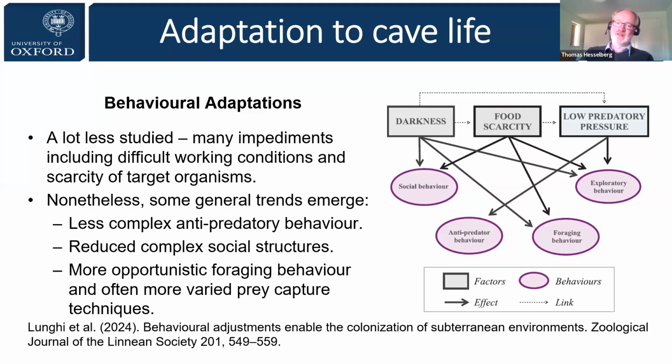But nonetheless, we do have some general trends emerging when we look across the literature on many different species. So we generally find less complex anti-predator behavior. In general, because there are fewer species, there are also fewer predators for most of these species. Whereas in the outside habitat you will have an apex predator, the main predator in an ecosystem, typically something large, a mammal or bird, in caves it is often spiders, for example, that are the largest predators. So you do get reduced larger predators and reduced predation in general.